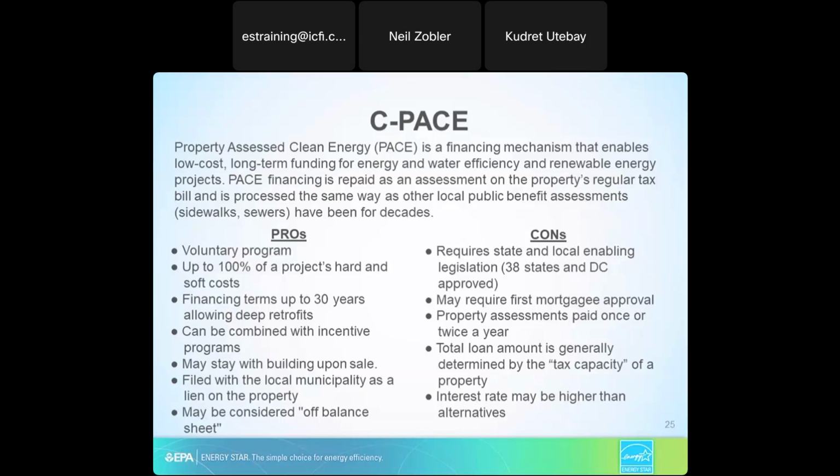It can be combined with other incentive programs, which is good. And it may stay with the building upon sale. Now, that's a very big plus. It's filed with the local municipality as a lien on the property, which may be a bummer for some organizations. But there is a benefit to it being considered off balance sheet because it's tied to the property and transfers with the property. Therefore, it may not be considered debt, and it can stay with the building.